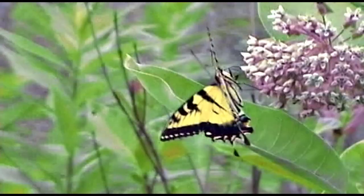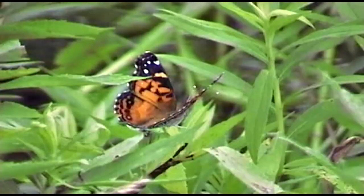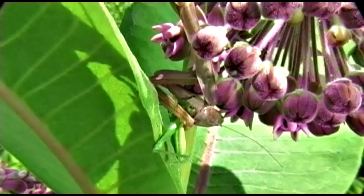Milkweed plants are a busy place. Aside from the insects we just talked about, there are many other insects that like the flowers. And then there are insects like this praying mantis that like the insects that like the flowers.